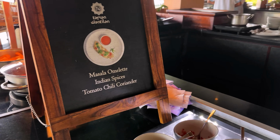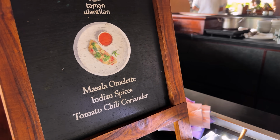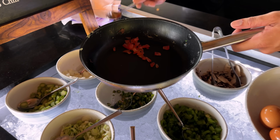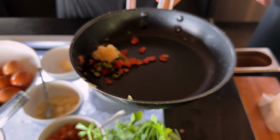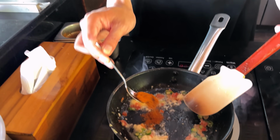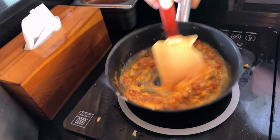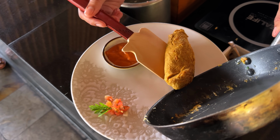Right now we're at the omelet station, and you can actually get a masala omelet with Indian spices. I'll try that out. That's something new. So right here we have the masala omelet. It starts with some diced tomato, then some chilies, chopped garlic, butter. That is going to be our base. Right here they have the masala powder, and then the eggs are going in. It's got a nice technique going on there. The old jiggle and stir. That's a unique looking omelet. Beautiful. Thank you very much.